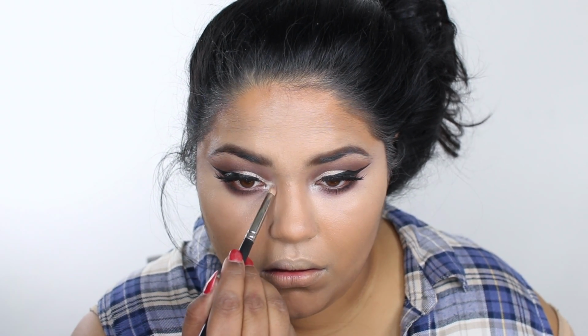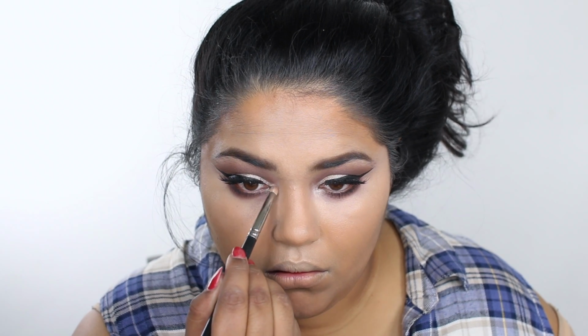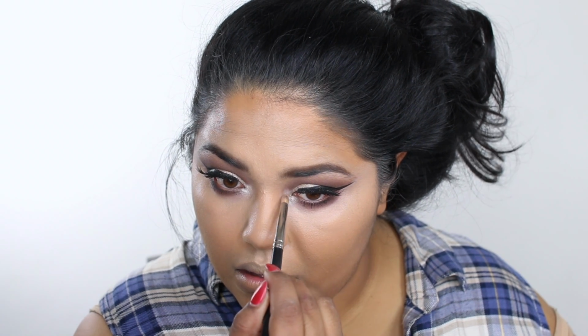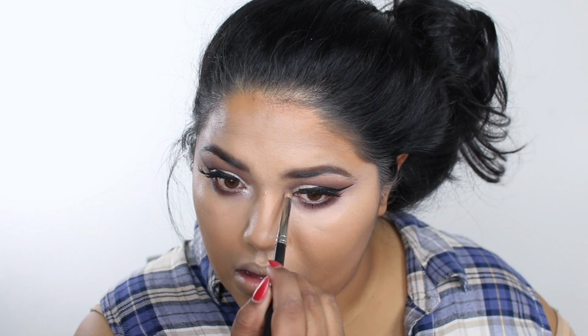And then I'm going to go ahead and take the color Nylon from MAC, and I'm just going to work that into my inner corners just to brighten up the eyes. Nylon is my go-to classic color that I always use.